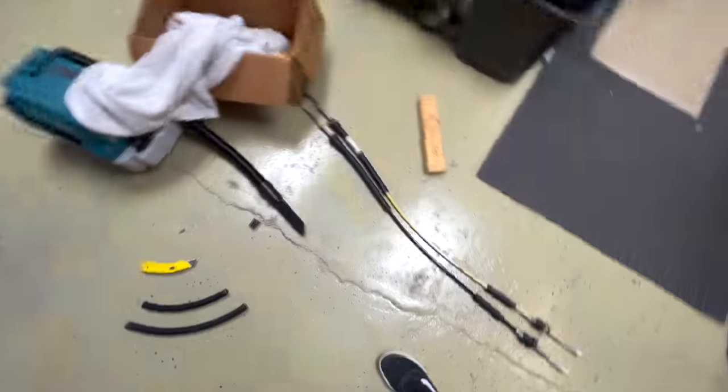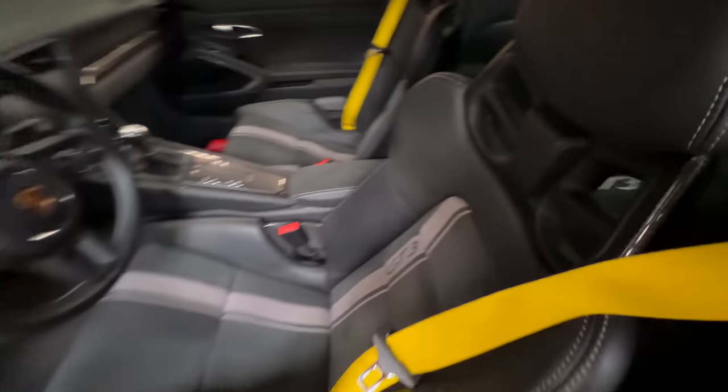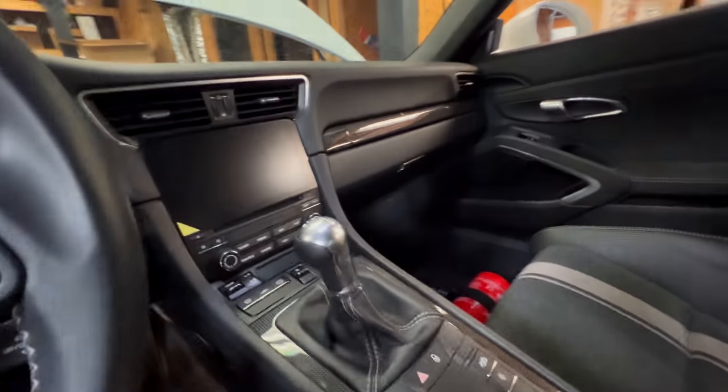Okay, here's the next day. So I spent all day yesterday putting in these shifter cables and the shifter. Everything's back together. I'll talk you through exactly how much of a pain in the butt this was to get all out, but before, I'll show you the shifter.